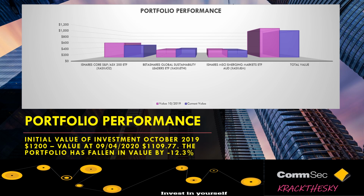You should see in the next 6 to 12 months IOZ come back after a lot of the uncertainties come out of the market, and I think you're going to get more outperformance from Global Sustainability Leaders as well, because you've got those big international companies making up a lot of that portfolio. Emerging markets tend to be counter-cyclical, so they go against what the rest of the world's doing. So hopefully, in down years when IOZ and ETHI are down, you might get some outperformance from IEM, but IEM's definitely a much riskier one, and that's the outperformance part of it, I suppose. The main reason I chose that one.